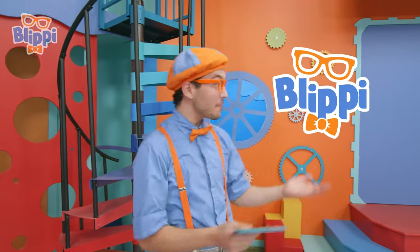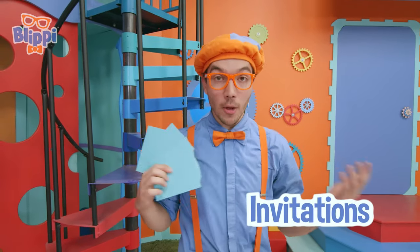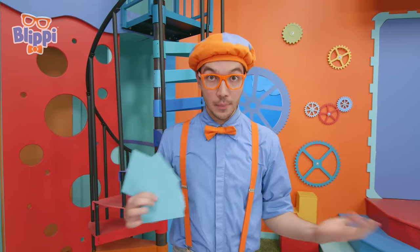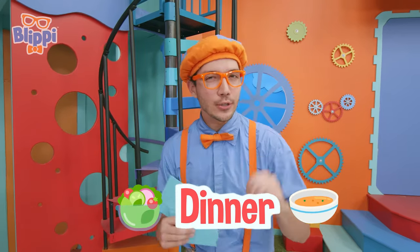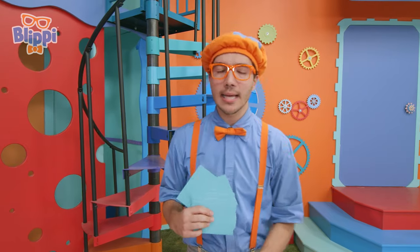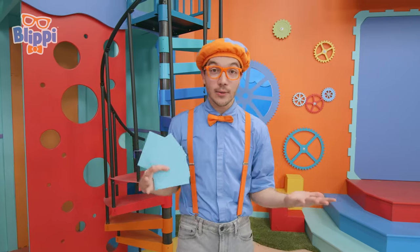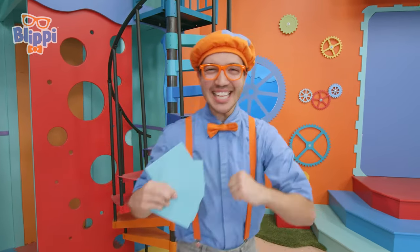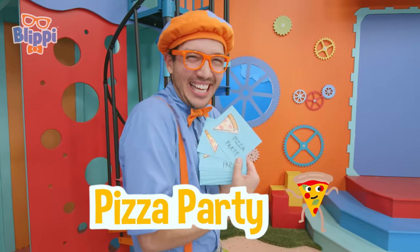Hey! It's me, Blippi! I just finished writing a lot of invitations for a party next week. I'm so excited. And I'm excited because I'm gonna make a really yummy dinner. Can you guess what I'm going to make for dinner? I'll give you a hint. It has a lot of toppings and can be made really big so a lot of people can share it. Yeah, that's right. I'm going to have a pizza party.